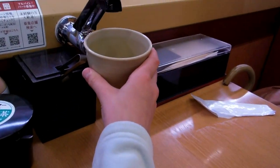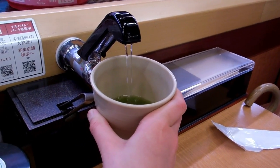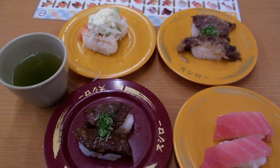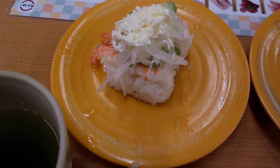Little hot water tap right there at our table. Isn't that civilized? So unlimited green tea, obviously. Have as much of that as you want. So we'll have one of those. And then we'll pick four sushi. So the three on the yellow plates are 110 yen each, and the red one's 150. So that's 480 yen there, just within our 500.